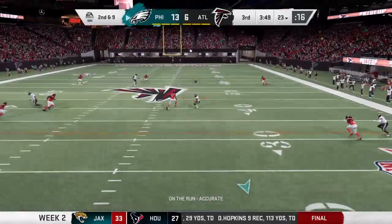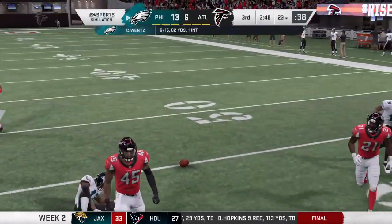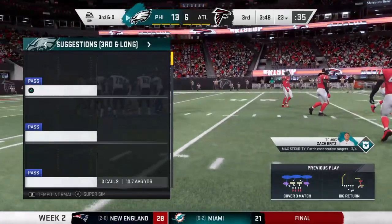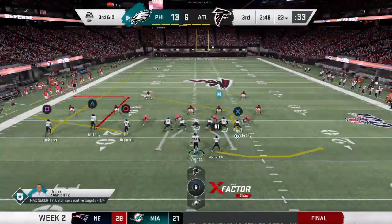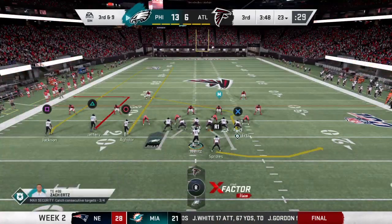Eluding the pressure, right. And that'll be incomplete. Took a pretty good shot as he tried to pull that one in. Couldn't hang on third down. After an incomplete pass on second down, that'll leave him trying to convert on 3rd and 9.